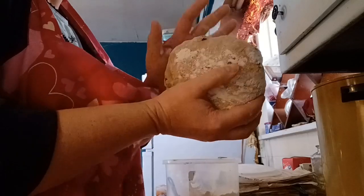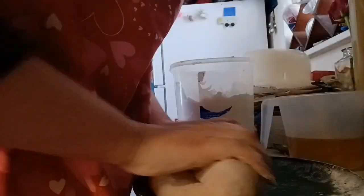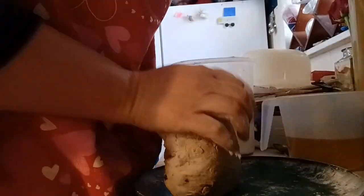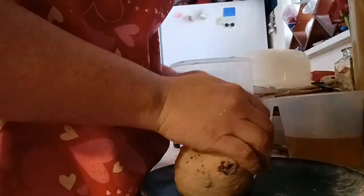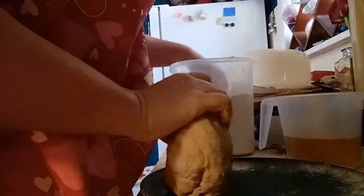Alright, I got it all mixed in. Now I'm just kneading. And you want to knead it for about 10 minutes or until it's elastic, nice and smooth, I guess is the way to describe it.